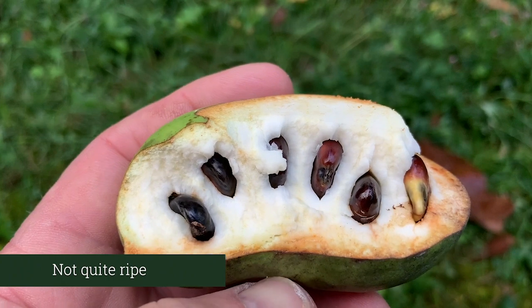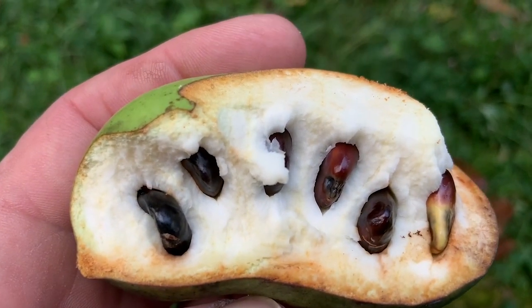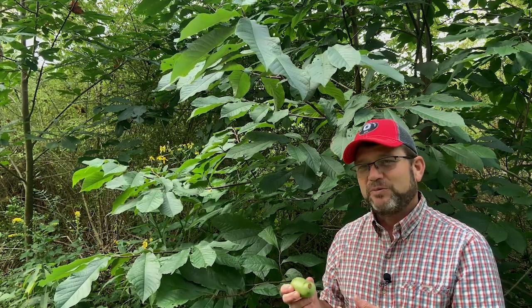Probably most of you are familiar with pawpaw bread. You can make a banana type bread out of it, but you can make numerous other food products out of it. And the Pawpaw Festival that just occurred last weekend in Athens is a great place to go explore things like pawpaw colada and other pawpaw products.